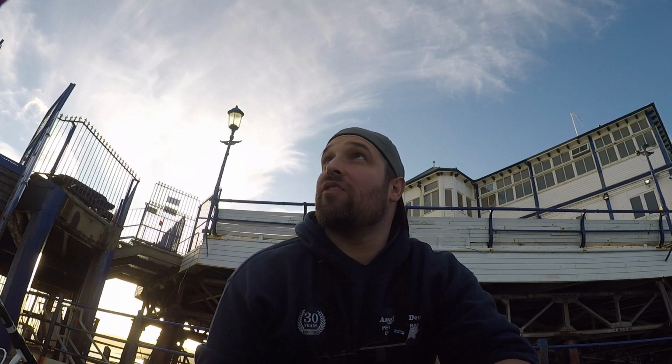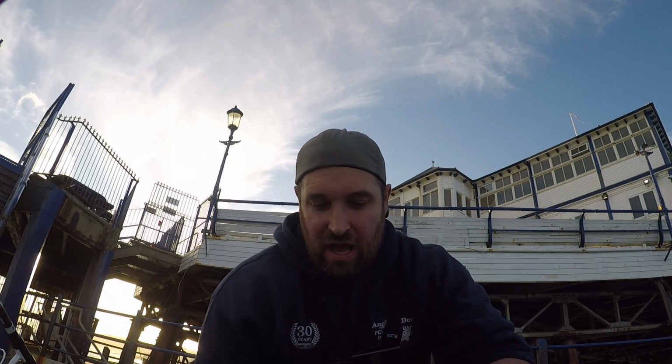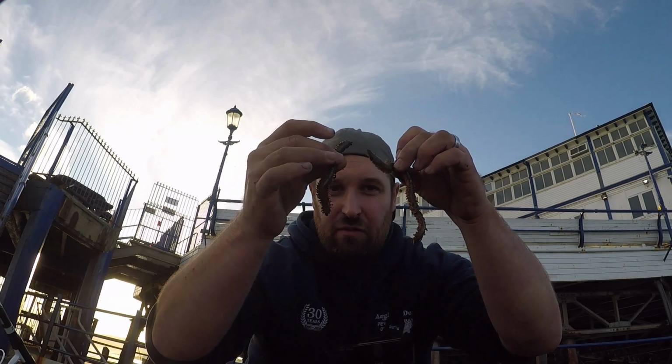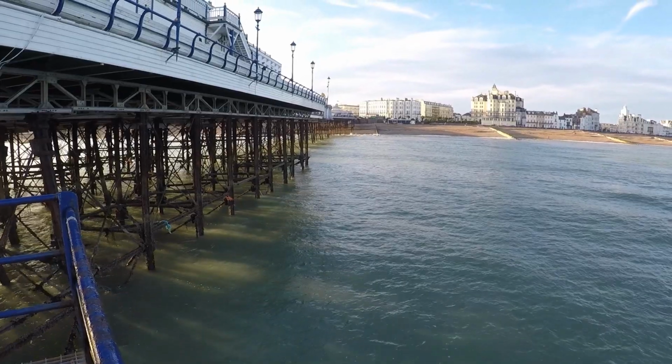Right, guys, so Cliff is on a mission catching pouting at the moment. I'm having a mess around. I've had a couple of bites here and there, but I'm not connected with anything at the moment. So the next bait going on is these ragworm, which have been purchased from Tony's tackle shop by Cliff this morning. They're going to be my next bait.